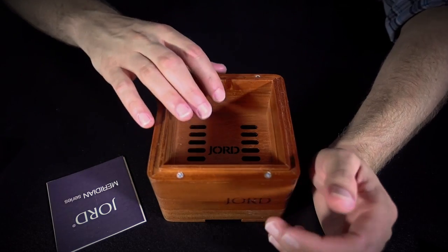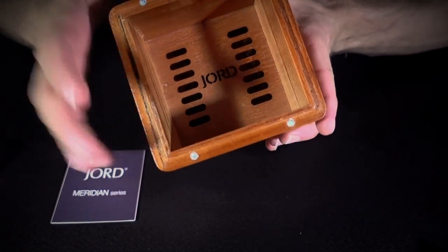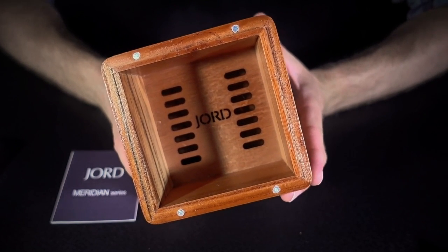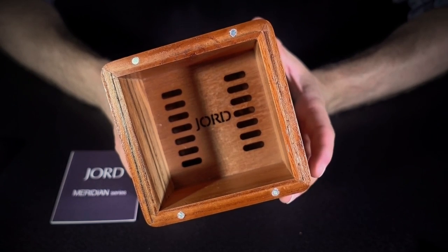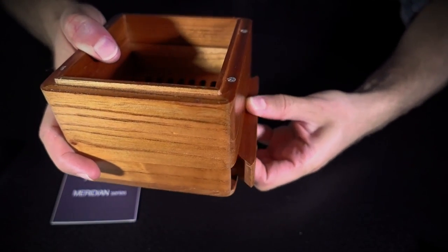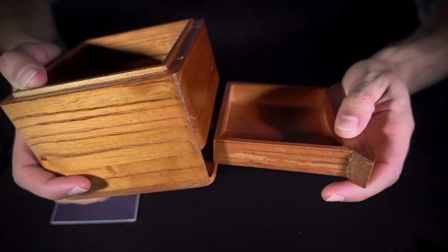Put that aside there. And then we are left with the interior of the box, which has these air holes in it, I suppose, to allow air to circulate through the box, maybe, to prevent it from getting too humid. And this is, I assume, to protect the wood, because you don't want it getting too hot or too cold or too humid or too dry. All of those are bad for wood. And it's got this stenciled JORD in the bottom there. And that goes right through to the, I don't know if you can tell, but there you go, the little chamber with the drawer.